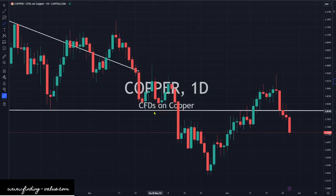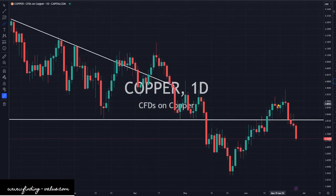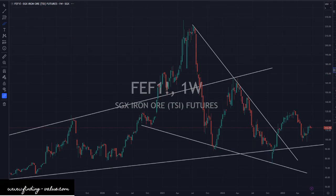Copper down. Now this is interesting. Copper getting a little bit more selling pressure. Copper is Dr. Copper. It's an index or a gauge of what the economy is doing. If this heads on lower, we could see a slowdown in the markets. Iron ore is still hanging on. I think that's going to head on up. We've broken the falling wedge.